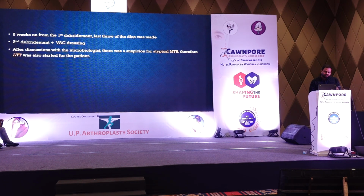One very important thing which happened was I discussed with my microbiologist that despite all the sensitivity and the culture showing the bug, the patient was not getting the benefits of the IV antibiotics. So it was suggested that it could be atypical mycobacteria, and ATT could be started for the patient. I think this was a turning point in this case.